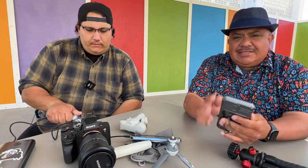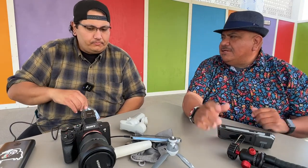I do have the Zhiyun Crane M3. How is that? That's the white and black one, right? That's the white and black one. That one's cool. It's a lot heavier, because that one's meant for small cameras. But I'm able to put the fan on the phone behind that. So for the summer, that's the one I use.